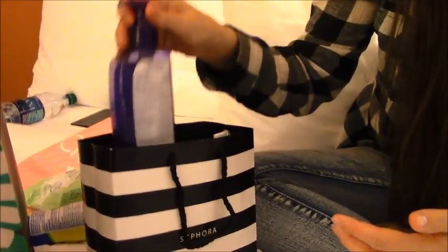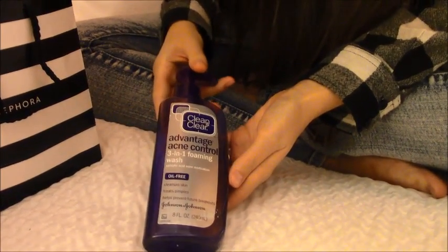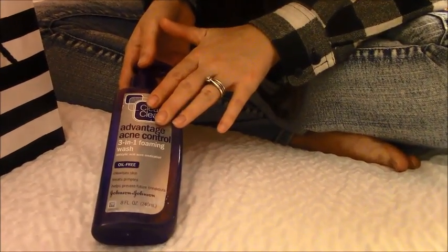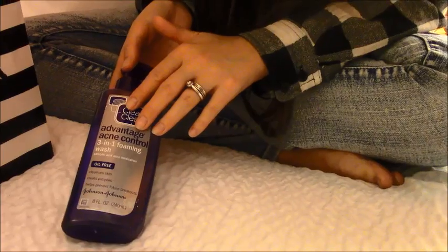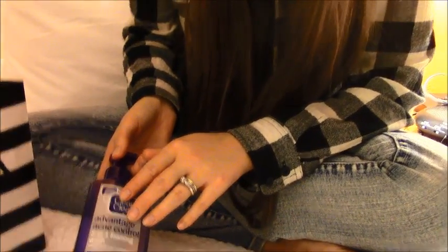And then after I take off my makeup, I wash my face with water and make sure it's lukewarm. And then I foam this onto my hands. I lather it up and I wash my face with it. It helps keep my face pimple free, and it makes it smooth and soft, and it cleans off any residual makeup that I had left over that the wipes didn't get.